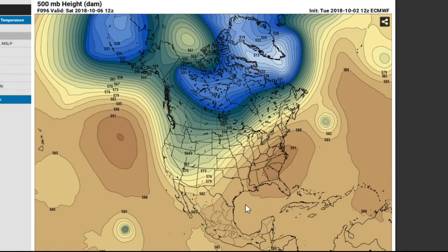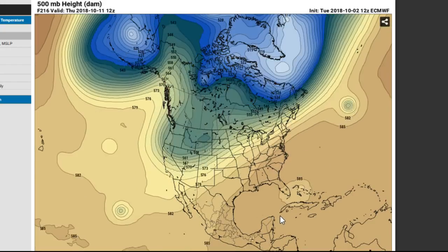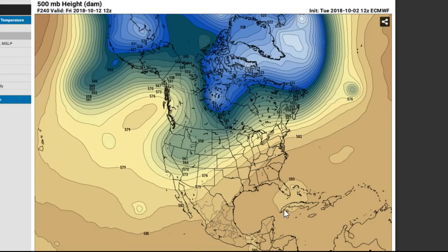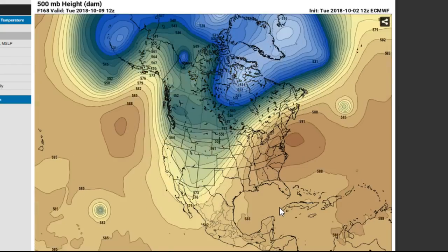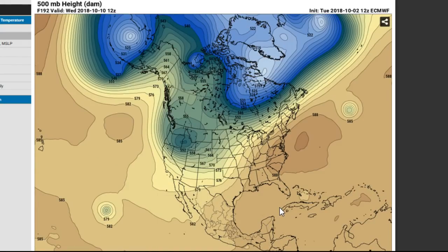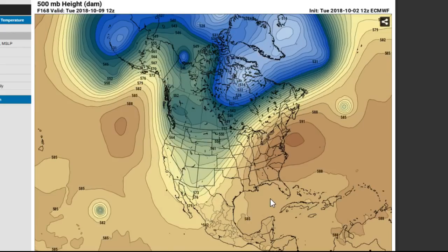And what I'm looking for here is anything going on out in the Gulf. And I don't think this goes out quite far enough. This only goes to Friday. No, that goes through all of next week. I guess it's not really picking up that tropical activity down in the Gulf there. So there's Saturday, Sunday, Monday, Tuesday.